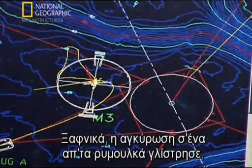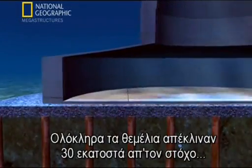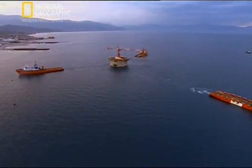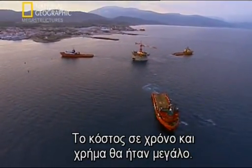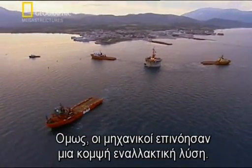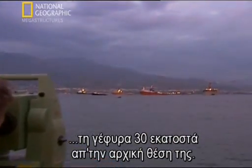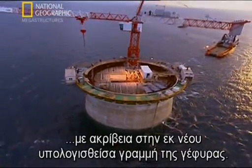Suddenly, the anchor to one of the tugboats slipped. The entire foundation moved 30 centimeters off target, 3 times the acceptable margin for error. To reposition it, the crew would have to raise it and begin the process over again, at great cost of time and money. But the engineers came up with an elegant alternative. They decided it would be cheaper and faster to move the bridge 30 centimeters from where it was originally supposed to go. Now the 3 remaining towers had to be placed precisely on the recalculated bridge line.